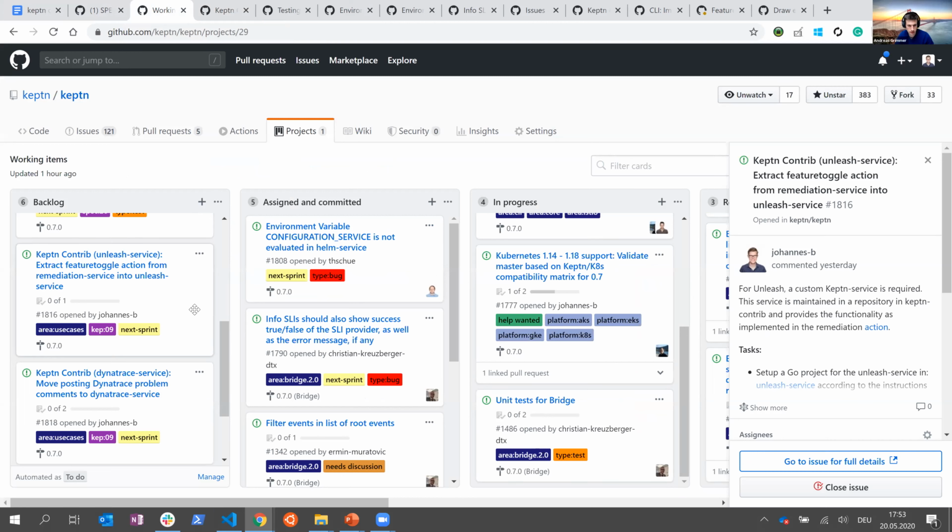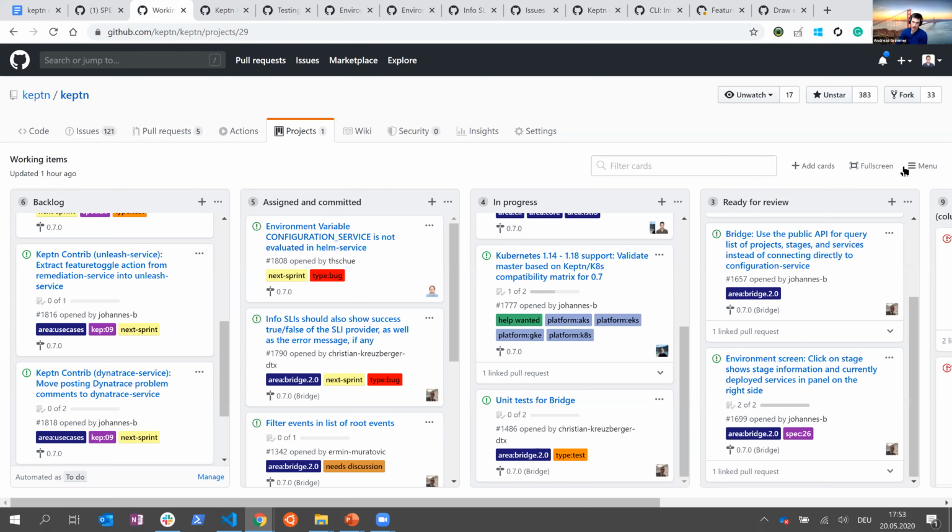Andreas, I would like to mention that we already have a repository called Unleash Service, and it's contained in the Keptn Contrib. So I guess here we have to do some refactoring too. I don't think there's code in that repository. I think this is completely empty or only has a README. The develop branch contains code. Okay, not sure what's in there, but we should not refactor that one, to be honest. I think that code is really old.